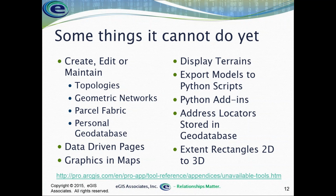Also, if you work with 3D data, terrains can be created but not displayed in ArcPro yet. I also found in writing my book that you can't export a model to a Python script. You could with version 1.0, but with 1.1, they removed that functionality because they claimed scripts exported from Model Builder caused too many problems and required too much tweaking, so they have gotten rid of that. I've told them they should put it back in. So if you go to ideas.arcgis.com, you can vote on my recommendation to put that back in.